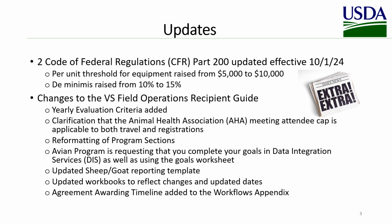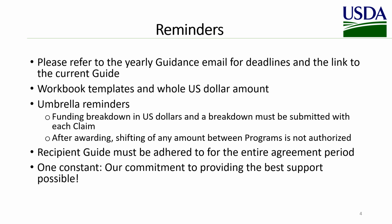Other VS Field Operations Recipient Guide updates include yearly evaluation criteria added, clarification that the AHA meeting attendee cap is applicable to both travel and registrations, reformatting of program sections. The Avian program is requesting that you complete your goals in DIS in addition to using the goals worksheet, updated sheep-goat reporting template, updated workbooks to reflect changes and updated dates, and an agreement awarding timeline has been added to the workflows appendix. Please refer to the yearly guidance email for a list of deadlines along with a link to the VS Field Operations Recipient Guide for the current year.